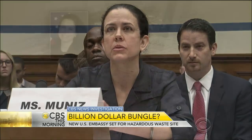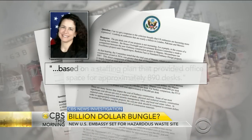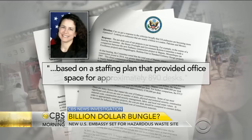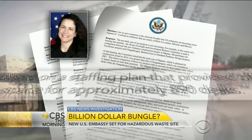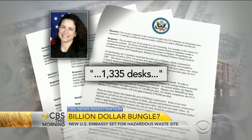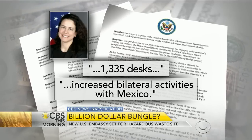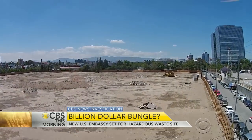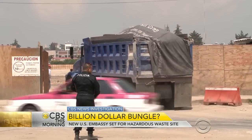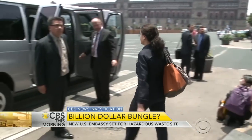Lydia Muniz, who heads the State Department's Embassy Construction Bureau, told CBS News in a statement that costs have grown because the original estimate was based on a staffing plan that provided office space for approximately 890 desks, but that staffing needs have grown to 1,335 desks due to increased bilateral activities with Mexico on trade, drugs, and migration. She acknowledged that the plan to award a construction contract in 2016 will not hold. Muniz flew to Mexico to meet with officials last week to discuss the embassy project.